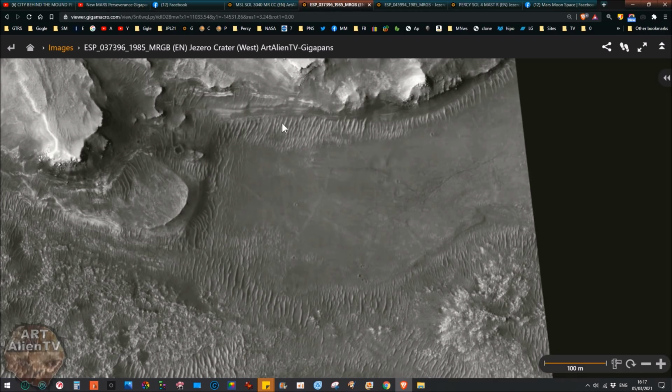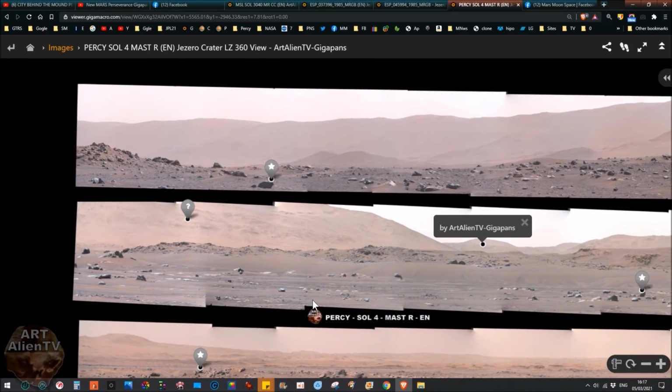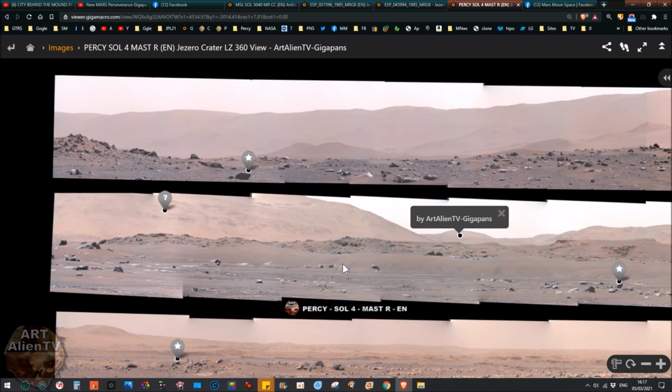Now, basically, I'm going to be really quick here. I'm not going to go through all these things because I've shown a lot of these things in Jezero Crater on the ground before in my last couple of videos, 2 or 3 videos. So I'm not going to show all these little things on the ground because a lot of them have been covered. But what I'm going to show you are some strange things in the background.